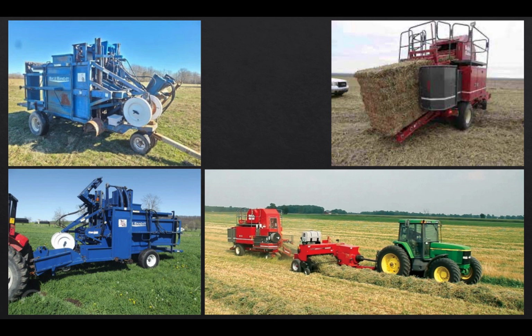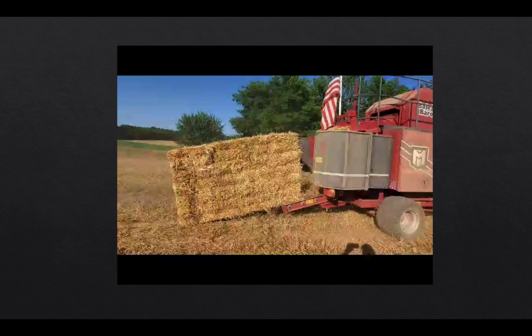Once the bales are bundled, they're still sitting in the field. You still got to go back and get them. And this tight bundle does not allow for the hay to breathe, so it doesn't keep well. Therefore, you have to bale it at a low moisture.